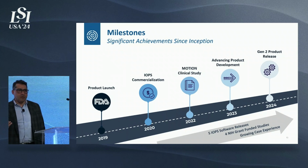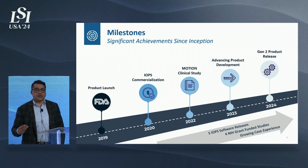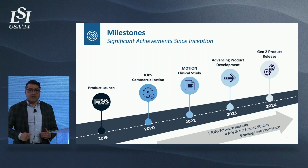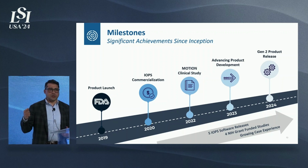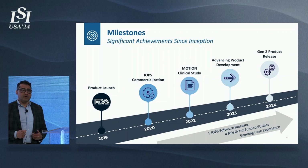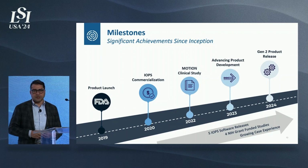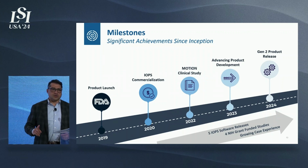2023 and 2024 have been real heavy product development years for us. As we get to the end of 2024, we're really excited to be releasing several second-generation products, including a smaller catheter that works with our system, because all the disposable accessories do need to work with our system. That smaller catheter, we feel, is going to open up even more cases for use in our system in our current indication.